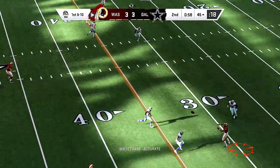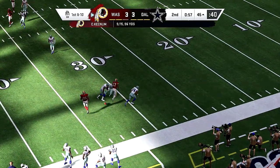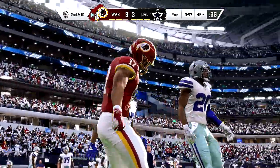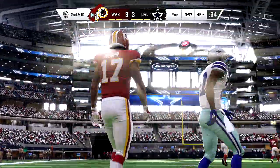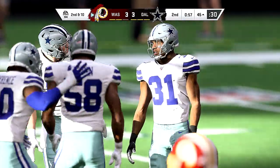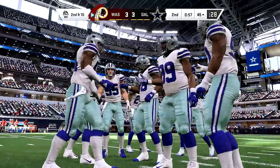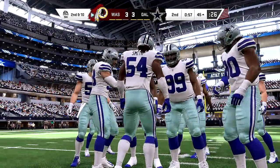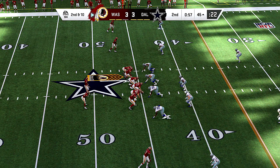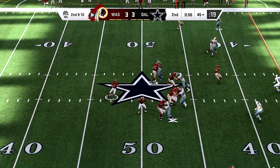Again, Keenum. And incomplete, he dropped it. Maybe a rookie mistake there, 2nd down. Well, the incompletion, yes, but maybe here not the worst thing in the world? No, not on 1st and 10. It actually gives them a chance to regroup, relax just a little bit. They huddle up, talk it over, then they get a chance to continue their drive. After the incomplete pass, here now is 2nd and 10.